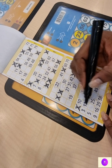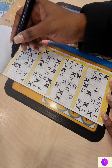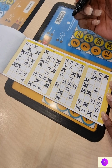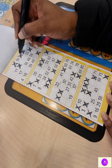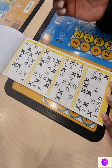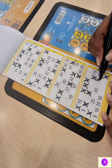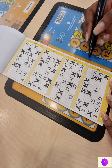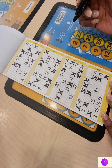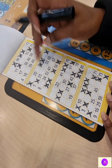1 and 2, 12. On its own, number 5. 3 and 1, 31. All the 4s, 44. 7 and 4, 74. 3 and 5, 35. All the 6s, 66. 6 and 9, 69. 60. Okay. So long, I want 2 numbers.